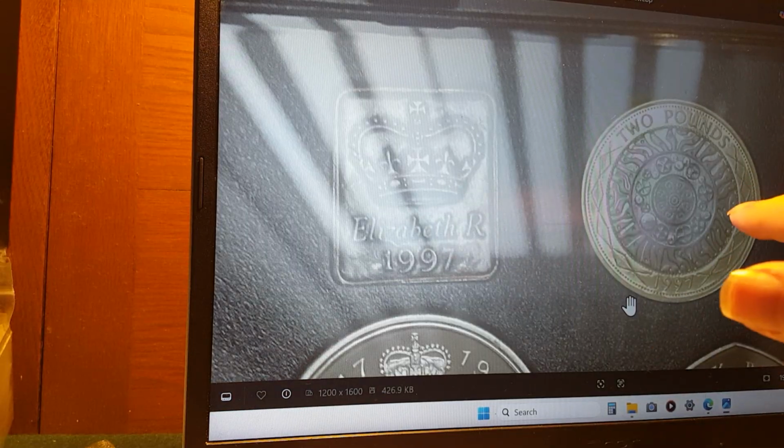about collecting coins, I would never have paid the price of a proof set. I would have bought the cheap old Brilliant Uncirculated set, because there's no difference. This is the crux of what I'm saying. There is no difference between that, and you're paying 15 quid here and 40 quid for a box. That's what it's about.